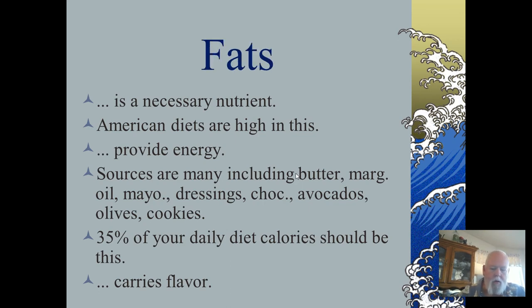Fats carry flavor. That's why so much of our diet is high in fat, because it provides flavor. If you've ever had a potato without any butter on it, it doesn't have a lot of flavor. But when we deep fry it in oil or put butter on it, it's a lot more flavorful.